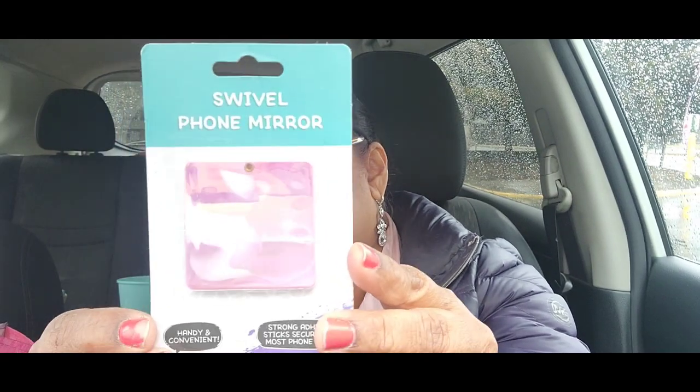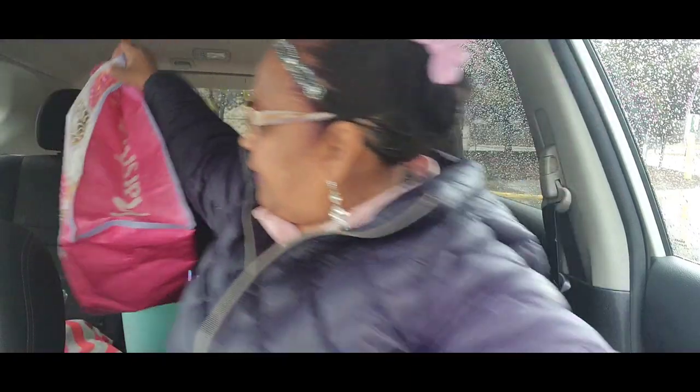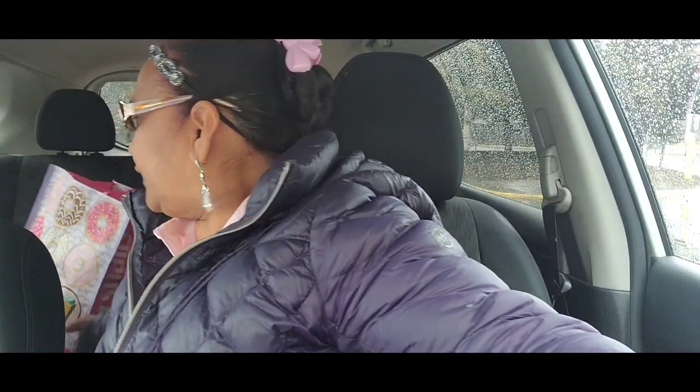Okay, moving along. And then I got this swivel phone mirror with this metallic-like color. Look at that, how pretty. And in the back is the mirror. So this is what it looks like. I don't know if you guys could see it. Really metallic and pretty. Okay, so I got that. And I'm just going to throw these in the back here because I got tons of stuff to show you guys. I'm sorry, guys, but this has got to go in the back.